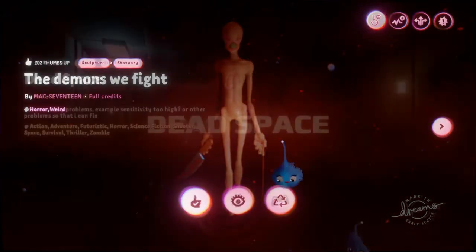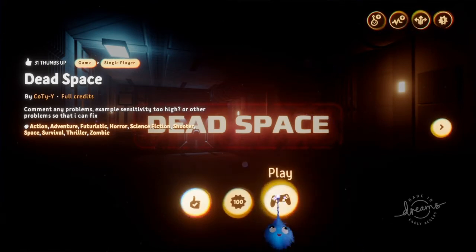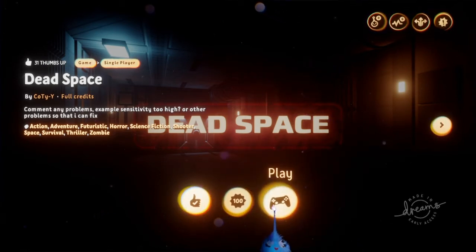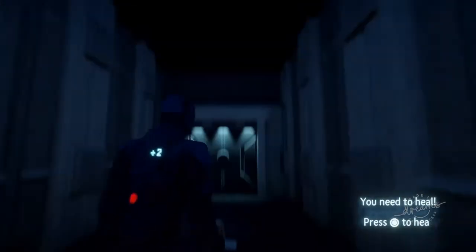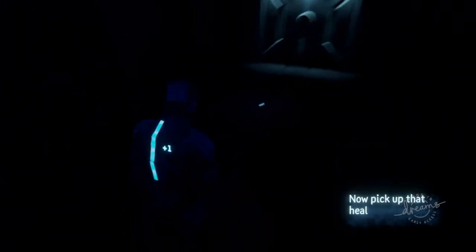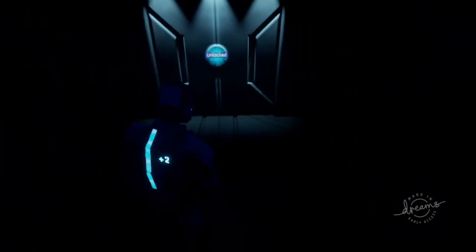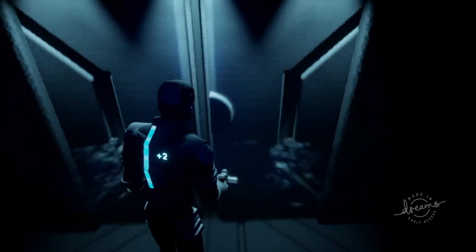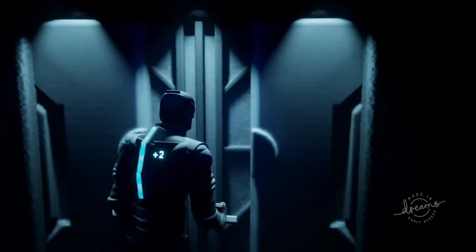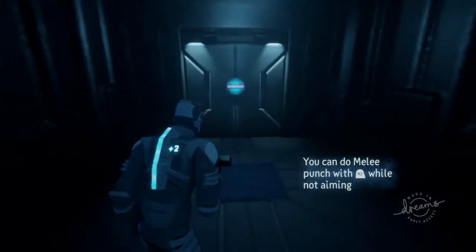I love it. And here we have Dead Space by Cody/Y. I thought I'd show you this. I've got a few things to say about this. First things first. That sensitivity needs to be turned down a heck of a lot. Tell me I can run right at the start of the game by pressing L1. Make the gun far more powerful. Brighten the environment up a little bit more. Well, quite a lot more. And I think we're in business.